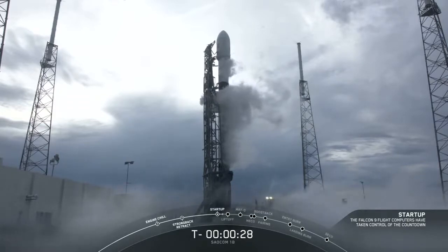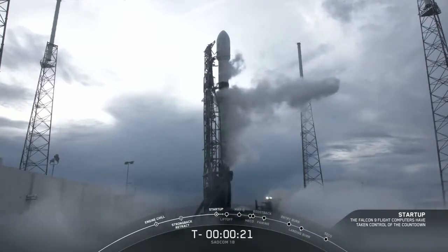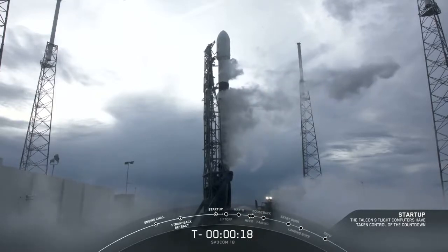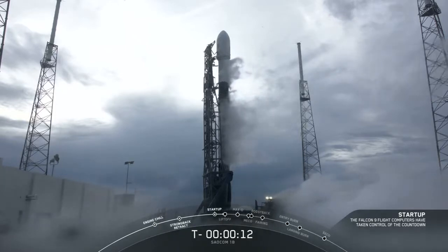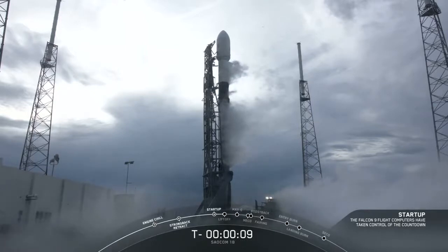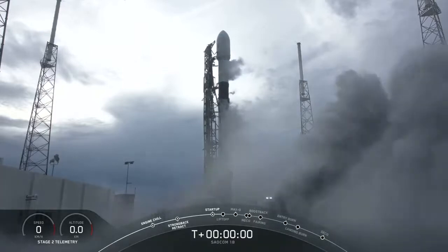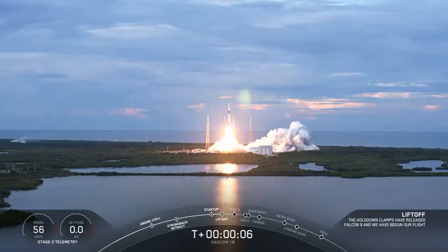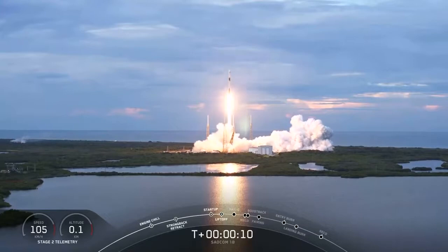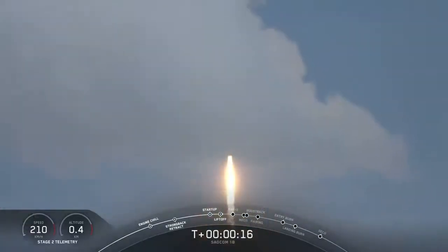T-minus 30 seconds. T-minus 15 seconds. Falcon 9 is in flight. 10, 9, 8, 7, 6, 5, 4, 3, 2, 1, 0. Ignition. And liftoff of Falcon's first East Coast polar launch, Hola, Argentina. Stage 1 course nominal.